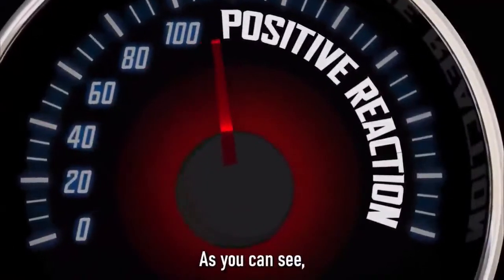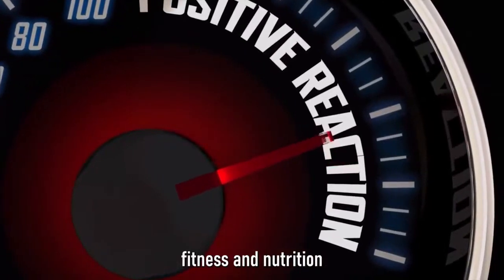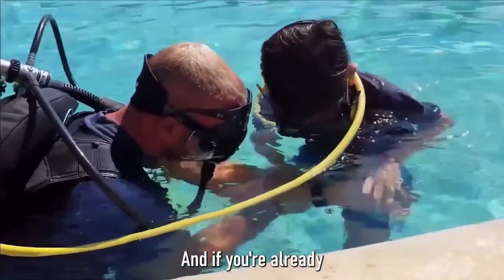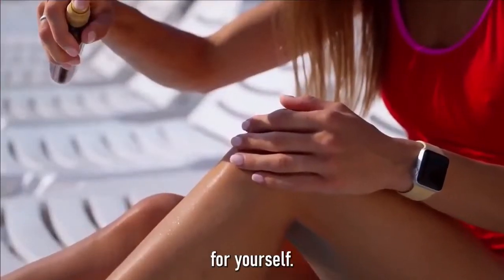As you can see, swimming has so many benefits for your health, fitness, and nutrition that you should definitely give it a try if you haven't already. And if you're already a swimmer, keep up the good work. You're doing wonders for yourself.